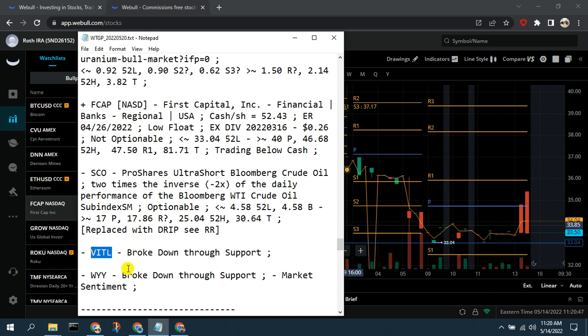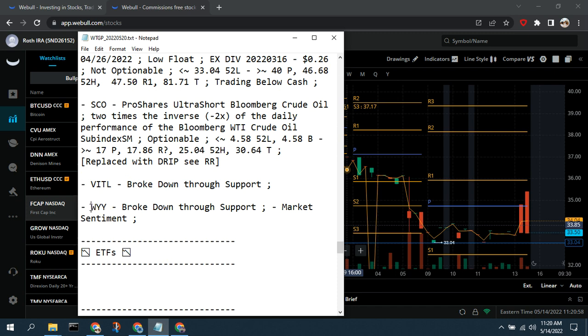We're going to take VITL off. It happened to break down through support, which is surprising as it was an agricultural play, but it no longer looks attractive. Same way with WYY. It broke down through support, and again, the negative market sentiment with technology, communications, etc. no longer makes WYY attractive. So now I'll do a quick review of what's left on our bullpen, and then we'll move on.